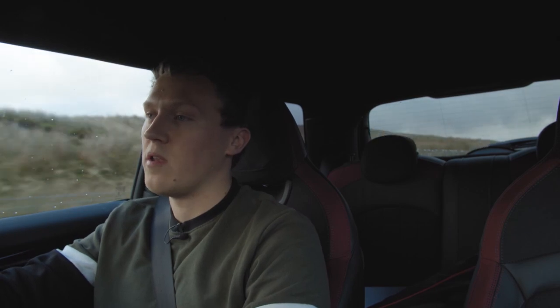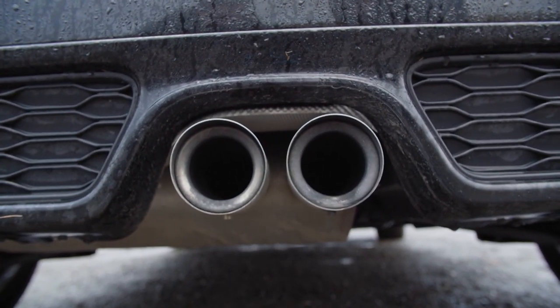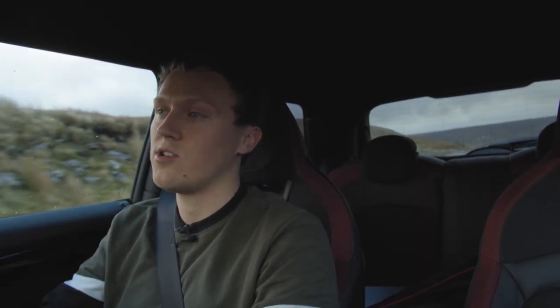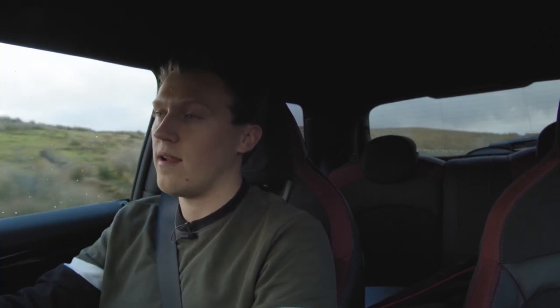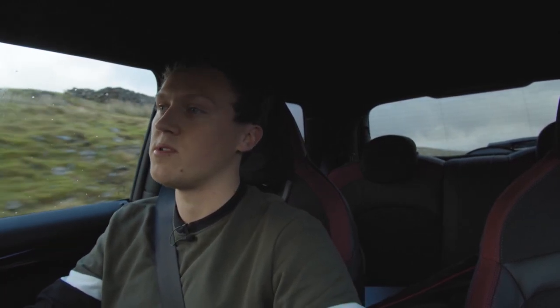Of course, as well, you've got that fantastic exhaust on these Minis. It really does sound great. You could spec a Pro exhaust back in the day, before all the EU emissions regulations got even stricter. And that sounded quite ridiculous, actually. That was stupidly loud, and there were some really loud pops and bangs. This is just the standard exhaust on here, and you still do get some nice pops and bangs.